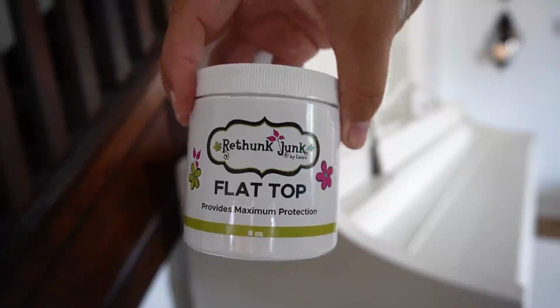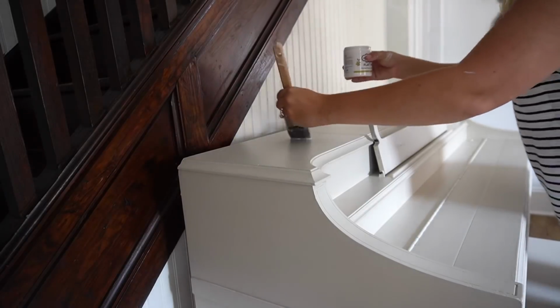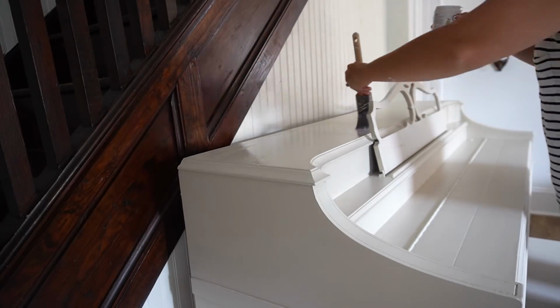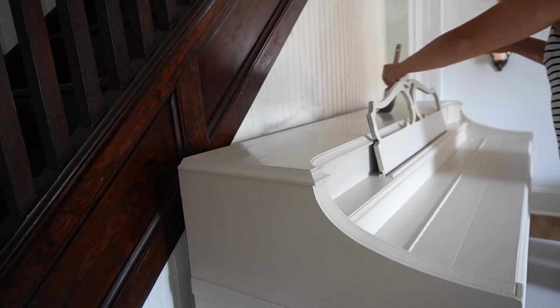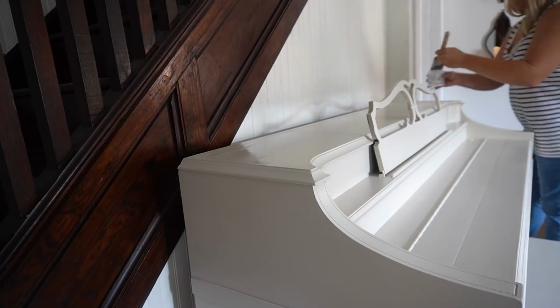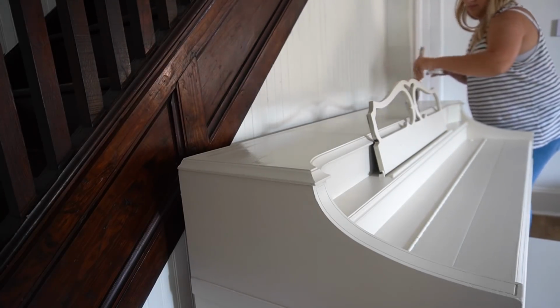This is the piano with 3 coats of paint, but now I'm using the flat top, which is a polyurethane. I'm using that same brush, but it's clean, and I am just layering on a thin coat on areas that are going to get high traffic or decor, and then I let that dry overnight before I put anything on it.